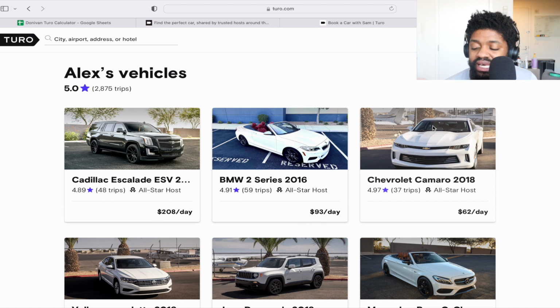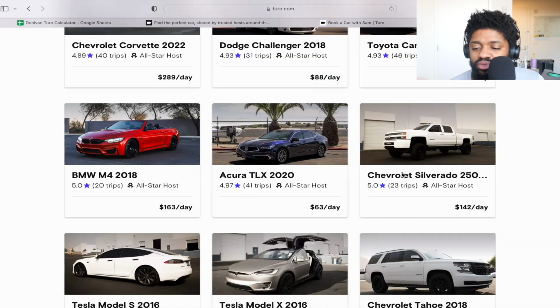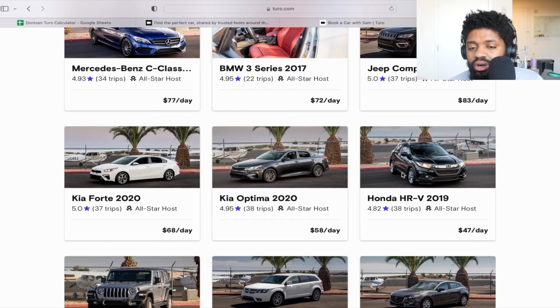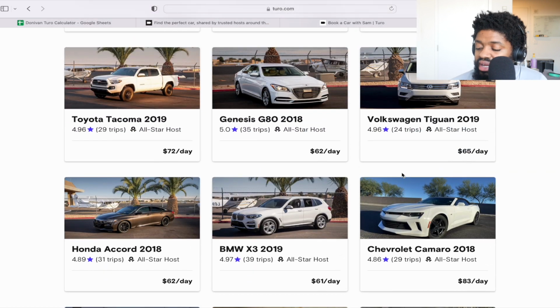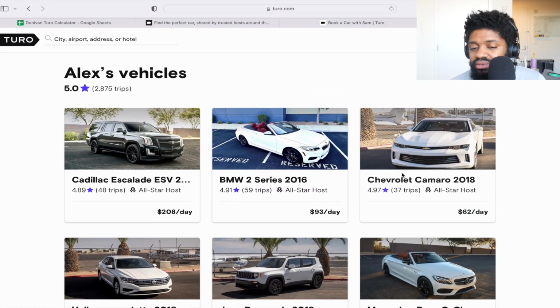That's crazy. He has 2,800 trips. I don't even know how much. Let's do the math on this real quick. Let's say the average cost of Alex's car is about, honestly, $90 to $100. Say $95. So 95 times 28.75 is $273,000. That is what would happen if every person only booked for one day. We know that's not what happened, and these cars cost way more than $90. Alex is getting to the bag, guys. Look at this one right here, Escalade 208.